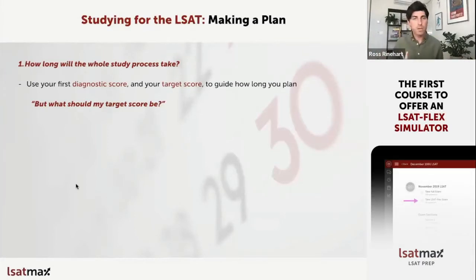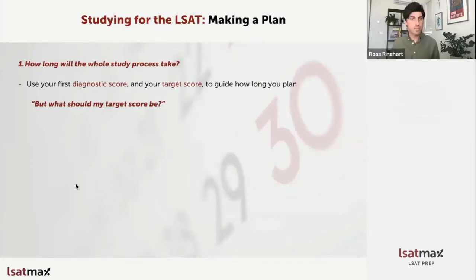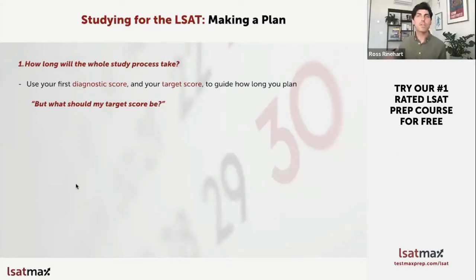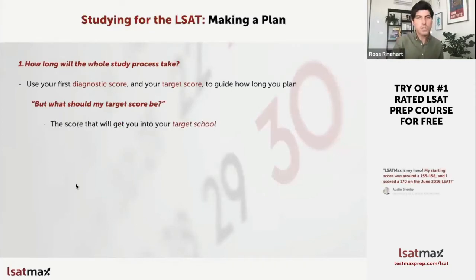Well, first, don't let your diagnostic score influence your decision making. It's possible to go from the lowest starting score to the highest finishing score. People make sizable score increases. So don't let the diagnostic score, whatever it is, hamper your target score. Instead, you should be guided by the law schools you want to go to. You should set a target score that will make you a competitive applicant for the schools you're interested in attending.